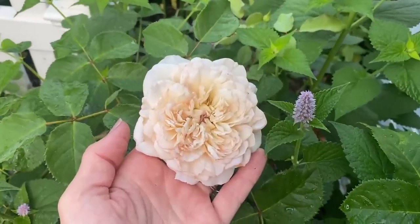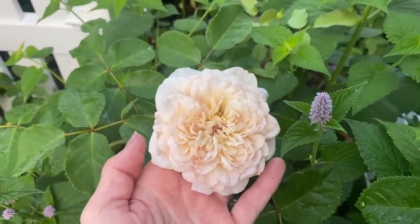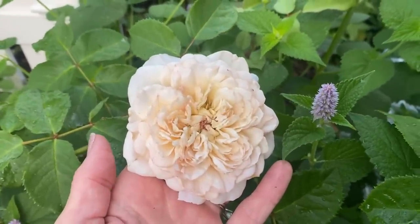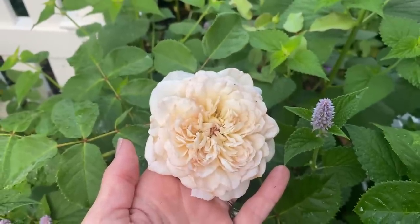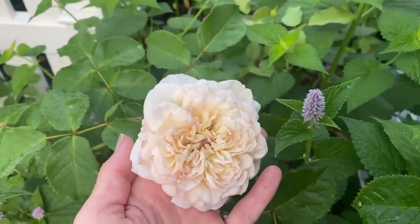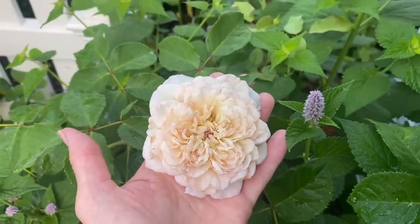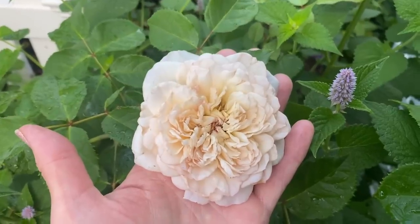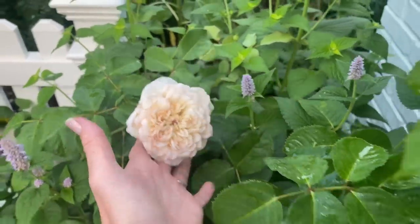I wanted to show you this Emily Bronte rose. I haven't really been impressed with Emily Bronte, but I think this is very lovely. This is like the first one that I thought, oh, I'm glad that I planted that. I think that's really pretty. It's got an interesting color to it. I don't know what these little bugs are on it, but I have been enjoying this bloom. And so it's gotten huge.